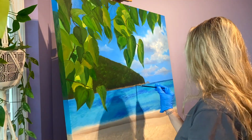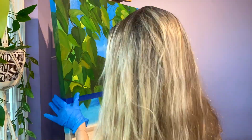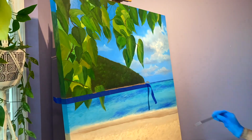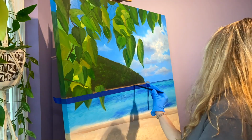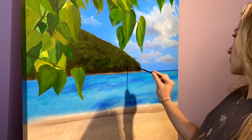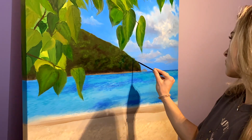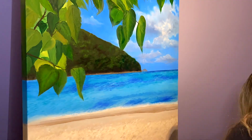And then after that, I started working on this little projection of island land that is coming out into the painting here. So this is just another little piece of St. John that you see projecting out from Maho Bay. So I went in there and I wanted to add a little bit of sand to the bottom of this island because that usually is sitting along there. So I went ahead and used some tape to make sure I could get a straight, accurate line. That's a really good way of making sure that you have a clean horizon line always. So I just used that.